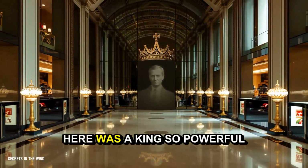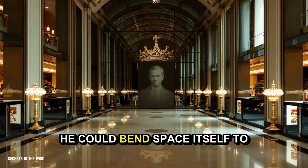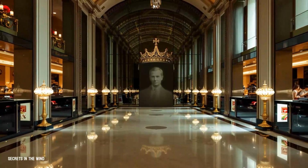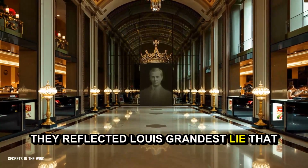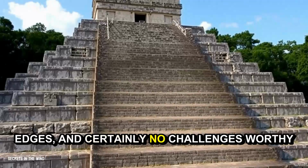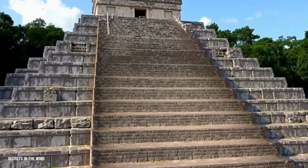Here was a king so powerful he could bend space itself to his will. The mirrors didn't just reflect images, they reflected Louis' grandest lie that his reign had no limits, no edges, and certainly no challengers worthy of notice.